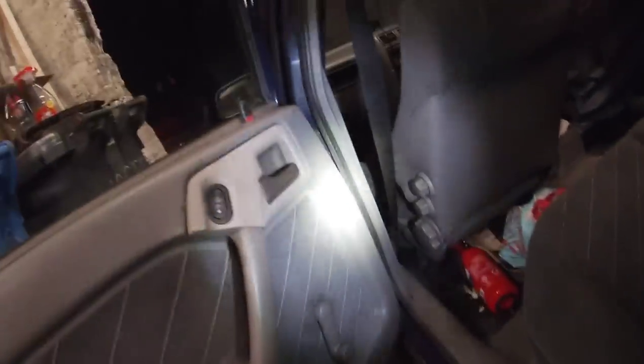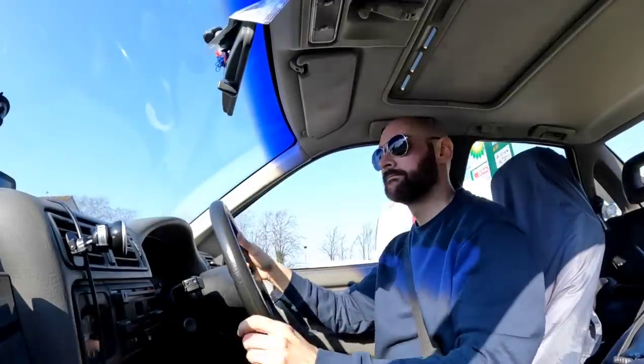But most importantly now, I've got a window that goes up and down properly and will stay up as well. So happy days. That's another thing off the list.